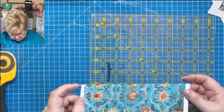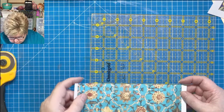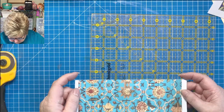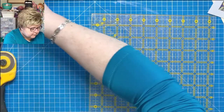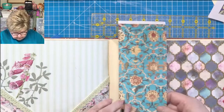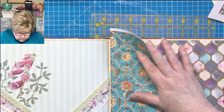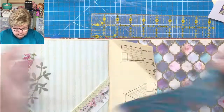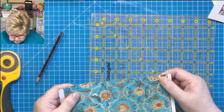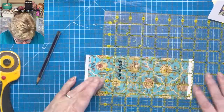I'm presuming I had a pencil mark on this. Quite where? Where are you? I was watching somebody the other night do a video and she couldn't see her pencil marks, and I can tell you it was really annoying. So I'm sorry. I'm very sorry. Oh, there it is.